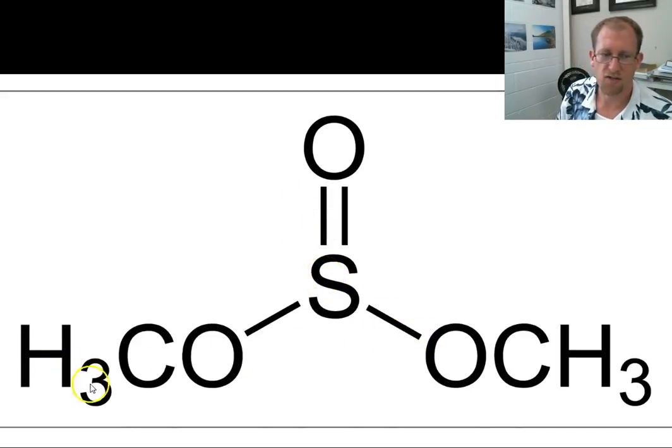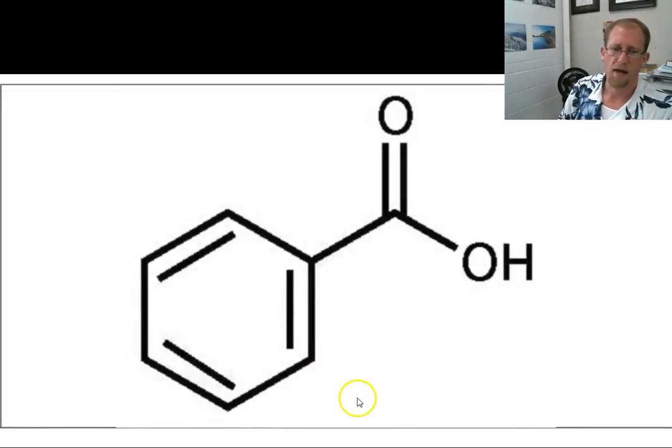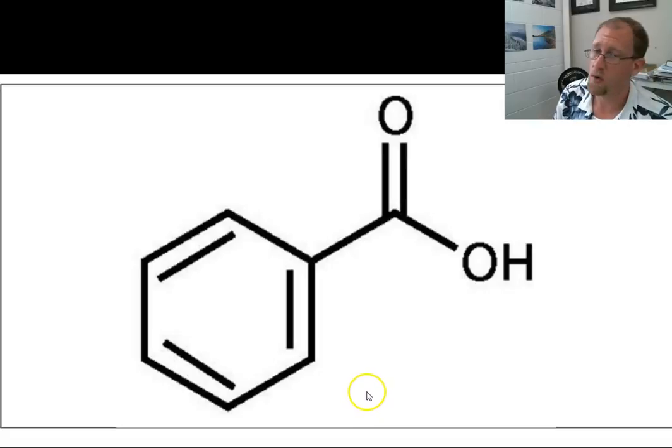If I had just said H3COSOCH3 and then I'd done a double bond up to this oxygen, you wouldn't be quite sure where all those bonds went. So this is an example of drawing fewer bonds to help things be clear. This is an example of drawing no hydrogens that aren't part of a functional group and labeling no carbons.